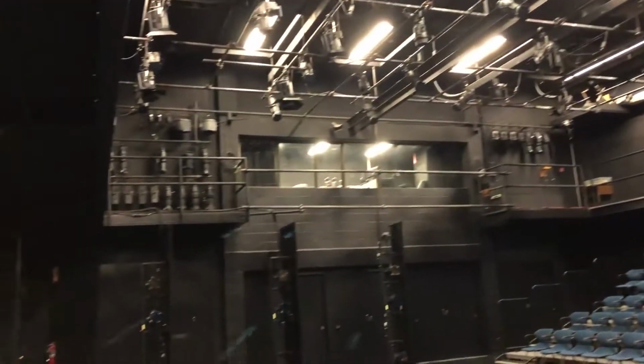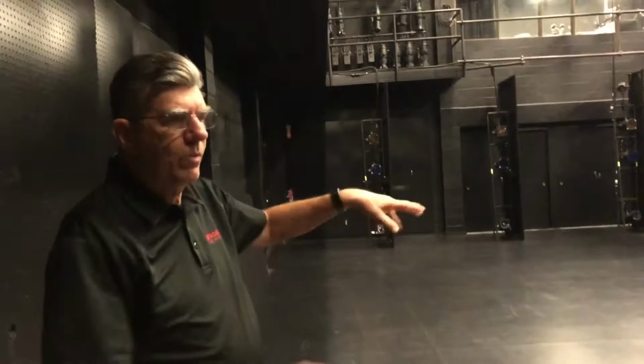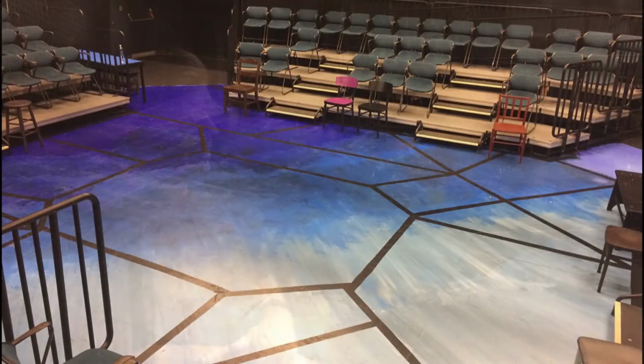We do 1 department production in here each spring, where we will take the seating and move it around to accommodate whatever the shape of the set is. Sometimes we'll do it in a U shape, sometimes in a round, sometimes an L. Whatever their set requires and what the designers and directors want.